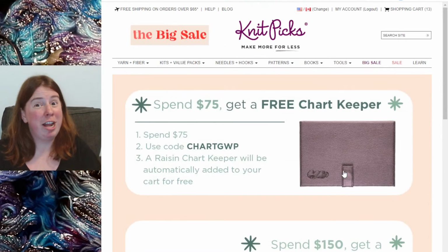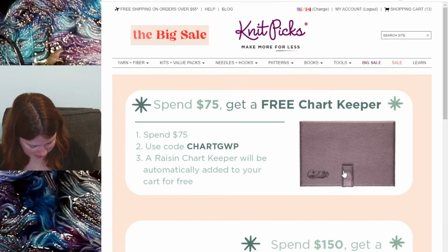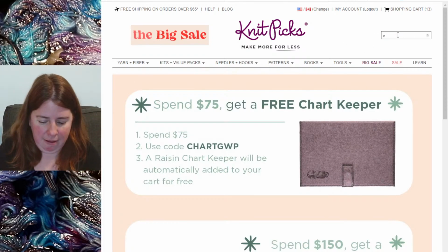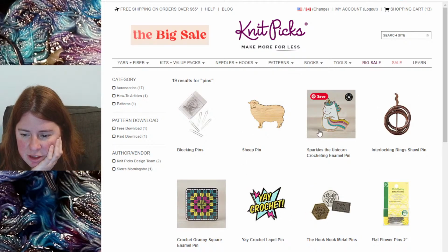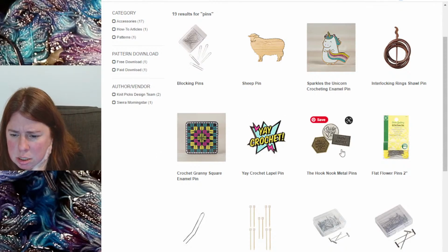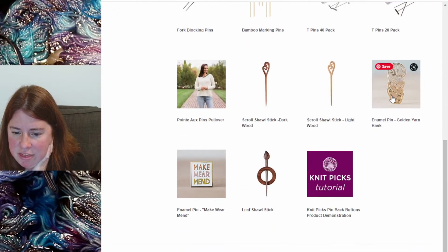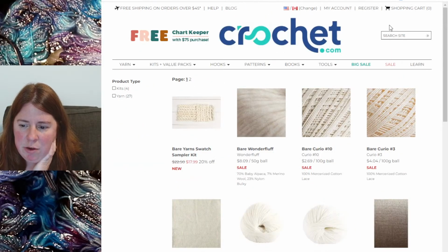Speaking as someone who has tried to have multiple enamel pins. Because, ooh, we could see if there's any good pins on sale. Sheep pin, that's cute. I have the Sparkle the Unicorn. I think I have this one too. Hook Nook. Those are cute. I have this one. I don't think I have that one. It's not very many. Let's see what WeCrochet has.